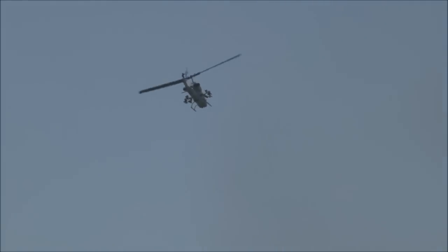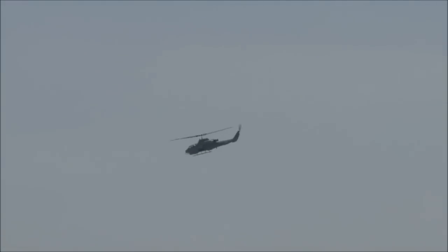Today, that UH-1N Huey helicopter that dropped off and fast roped those Marines in will be serving as an airborne command post and radio relay for the mission commander. You can hear that Huey behind you as they are communicating with the other helicopters and ground Marines.